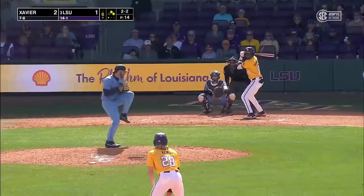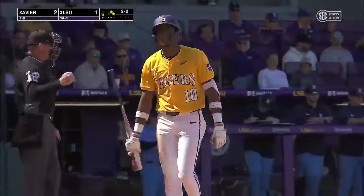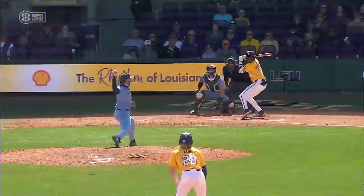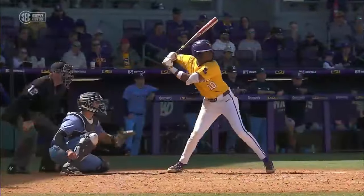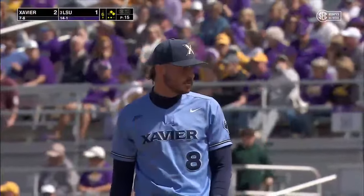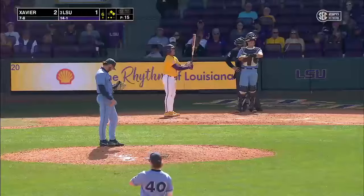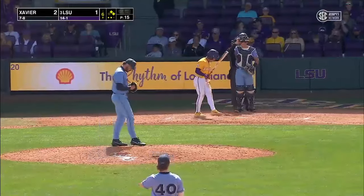The pitch, and a big one coming. 2-2. He struck him out. How about that? That was the first time we've seen the over-the-top angle from Jonathan Kelly. He's been submarine, and then now he goes with a curveball over the top. It wasn't a good one. It was actually a ball out of the zone, but it just kind of surprised Braswell. So the error and the hit batter, and then a force at third and a strikeout. Two gone for Milam.